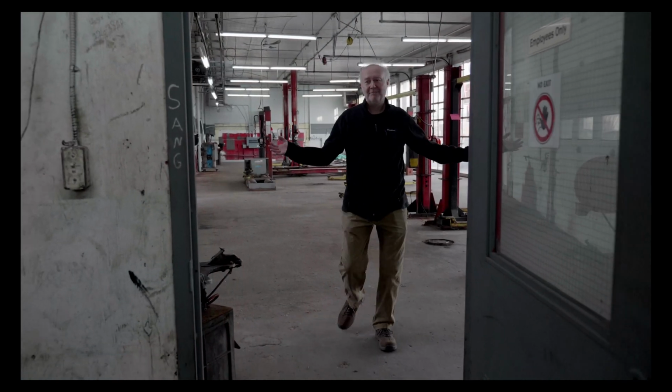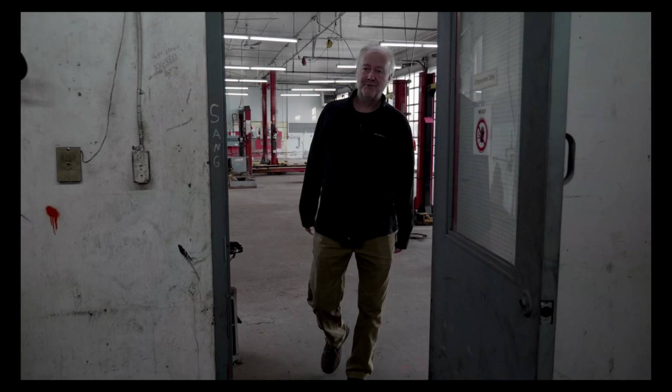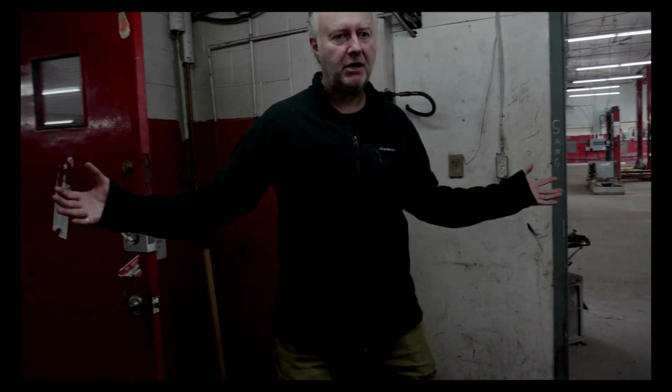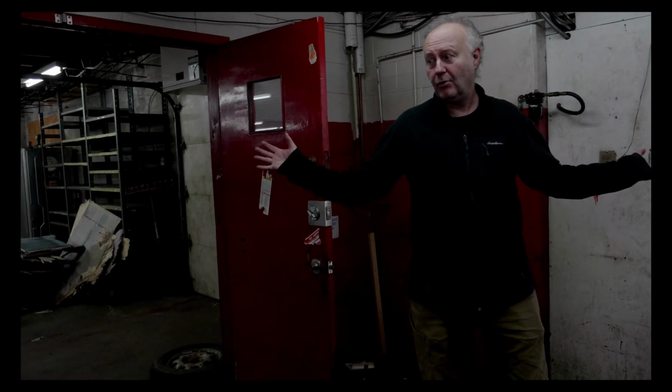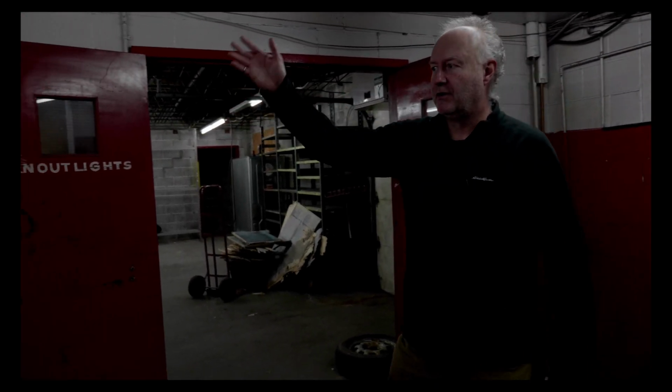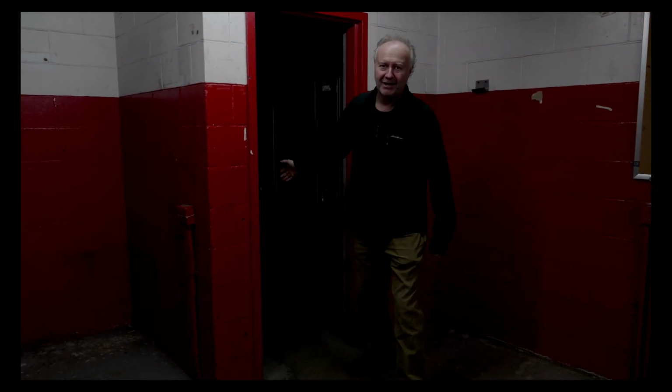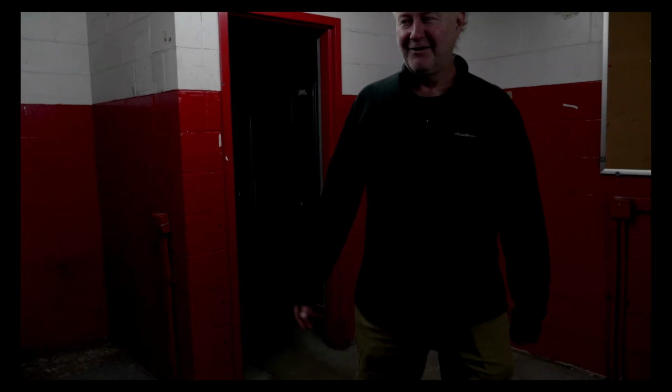So at the end of the shop, we still have some more rooms to have a look at. In here, we have kind of a storage area, I don't know what they used it for, but back here there's employee toilets, and they're kind of in a bit of a state right now. We just turned the water on today and immediately it flooded in here, so that was a little exciting.